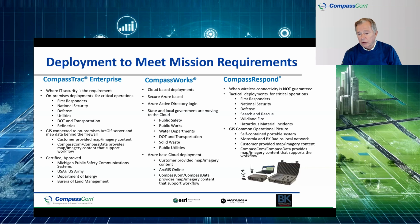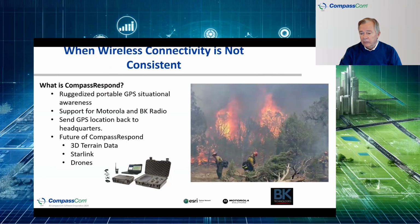Compass Works is our cloud-based solution. A lot of state and local government is now moving to cloud-based in areas that are not quite as secure. And then Compass Respond, which we'll talk about briefly, is our tactical system, which can be deployed anywhere with radios when wireless connectivity is not consistent or not available, or after a disaster when wireless may not be available. You can bring the system with you and stand it up with the mapping data on an Esri-based environment, and track and monitor your response and recovery after the incident.